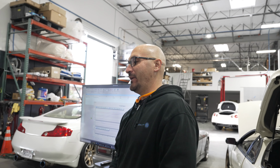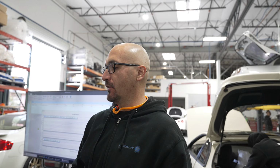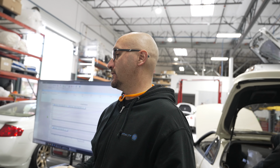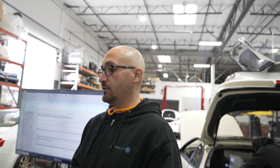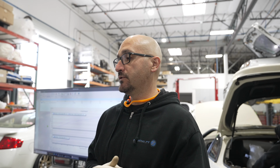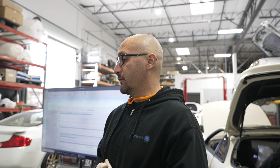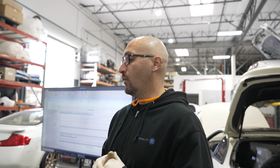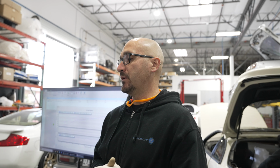Good morning, guys. We have got a 2014 GTR in here, and we were tasked with basically trying to figure out why it's not running correctly and decoding what's been done to it. So we knew that on our test drive, it was misfiring heavily as soon as you gave it any throttle. Most of the time, that's going to be ignition related, either spark plugs, coils, or it could also be fuel delivery.